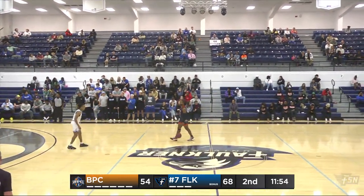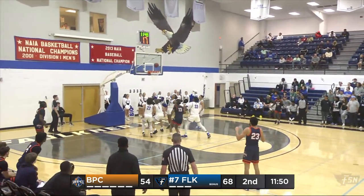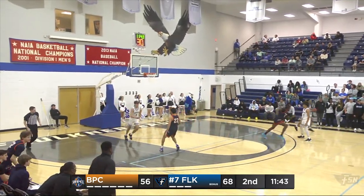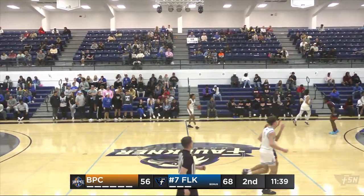Over the timeline goes Smith. Drive through, right hand up and good. Strong take for Lance Smith. 68-56. And there's the handoff to Hines. Held to 2 points in the first half. Now 13 in the ballgame.